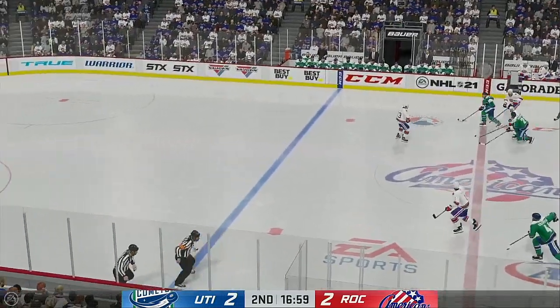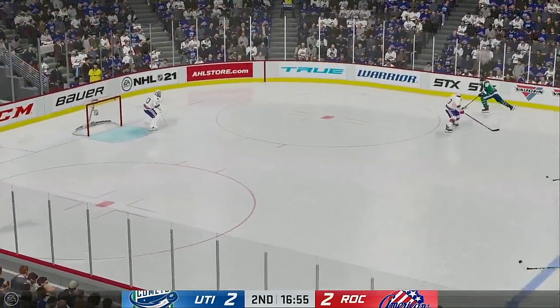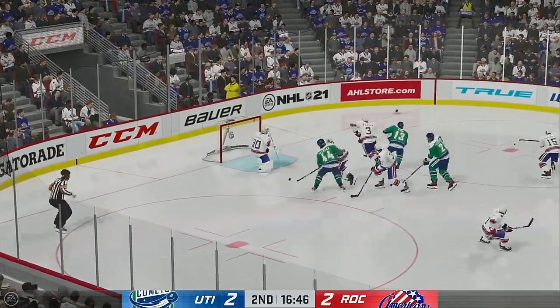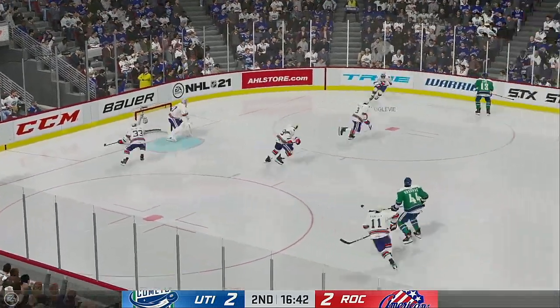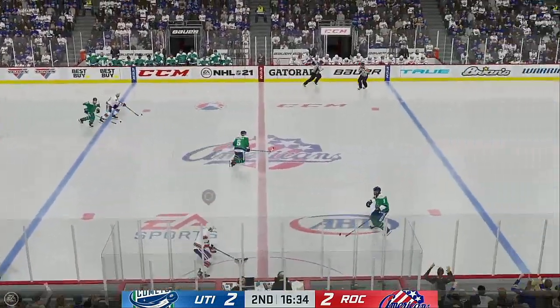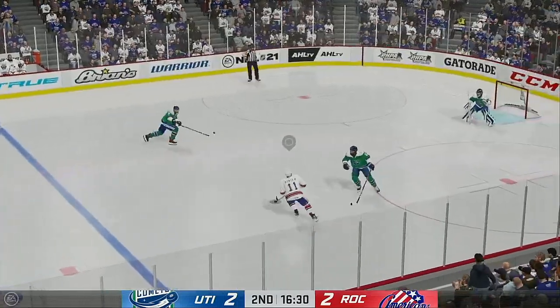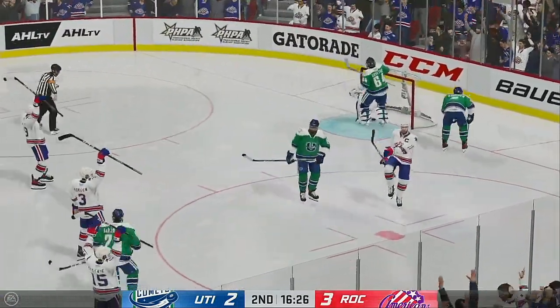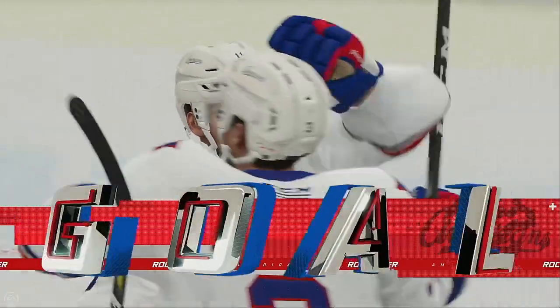Through the neutral zone, moving the puck along the side. Looking to make something happen along the boards. Handles the puck. Misses over the net. Oh, man, he's frustrated with himself. He's got to get that on the net. Receives the pass. Make a change. Goes right to the crease. He scores! They take the lead.